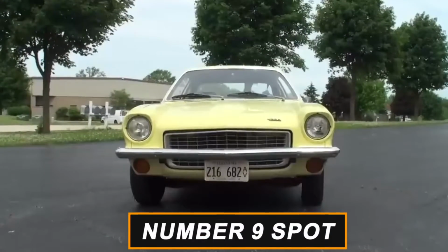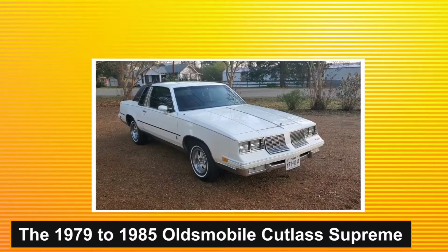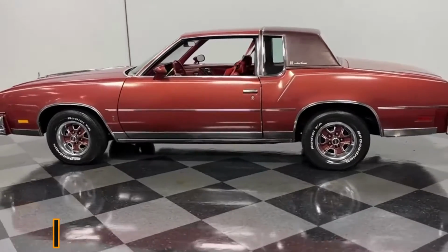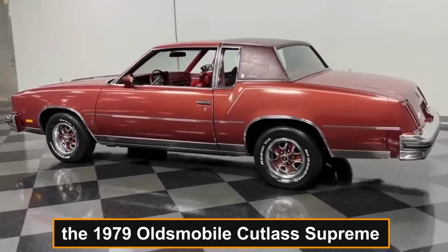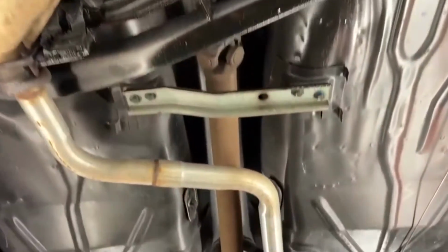Moving on to the number 9 spot, we have the 1979 to 1985 Oldsmobile Supreme. Another one by General Motors. There was absolutely nothing supreme about the 1979 Oldsmobile Supreme. In fact, the Oldsmobile undoubtedly had the honor of being one of the most popular cars of the time to feature one of the worst engines ever made.